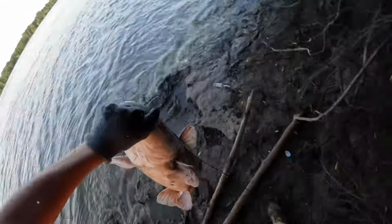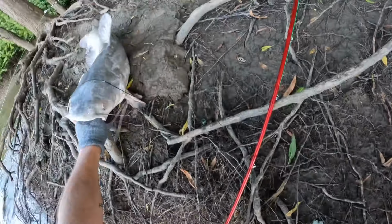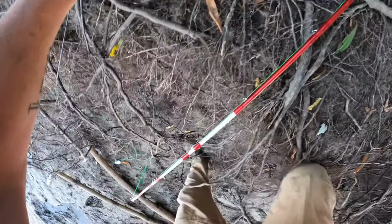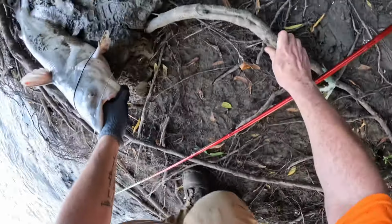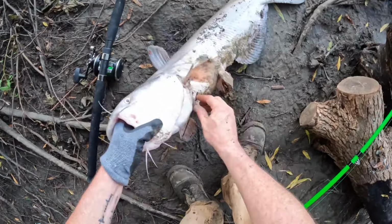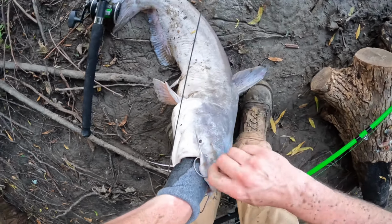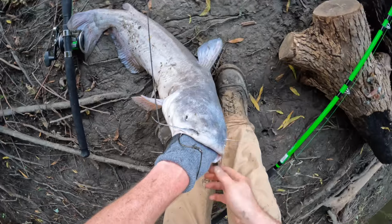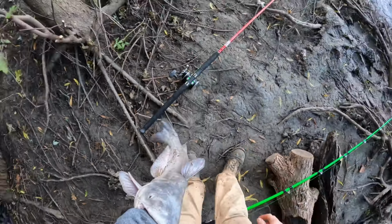All right, there he is. Oh man, that's why I wear gloves. They bite down pretty dang hard. I'm up there. Slip a little bit. Alrighty. That's a nice blue. It was hooked pretty good. Let me get him unhooked here. All right, there we go.